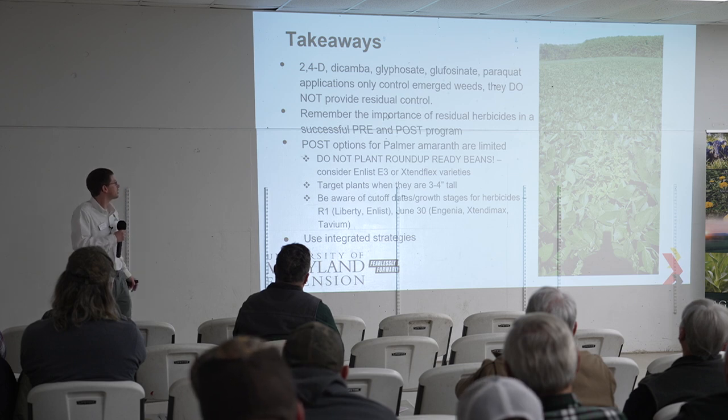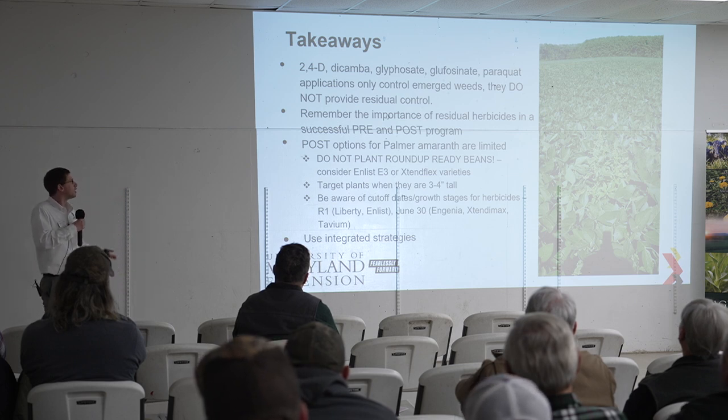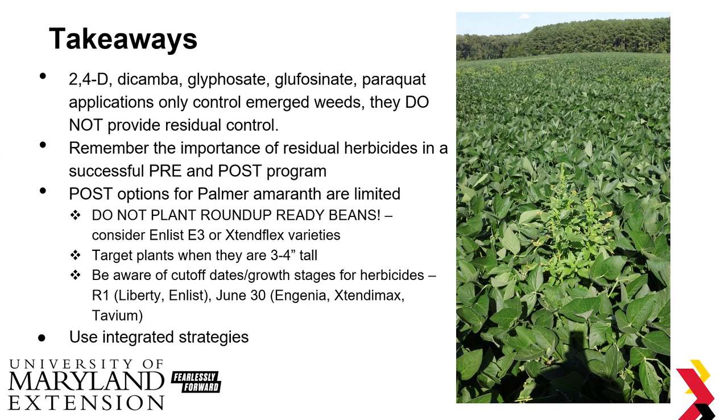So some takeaways, just be aware, good burndown herbicides, your glyphosate, 2,4-D, glufosinate, paraquat, and your post-emergence herbicides, they're not going to provide any type of residual control. So it's really important to include those residual herbicides or even have that cover crop on your soil for a successful pre- and post-emergence program. But remember, I mentioned earlier, a lot of late misses with Palmer amaranth this year. Post options for Palmer amaranth are limited.